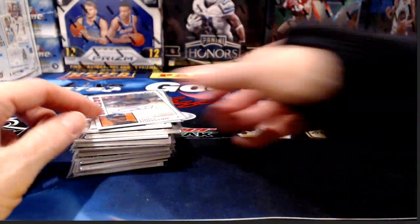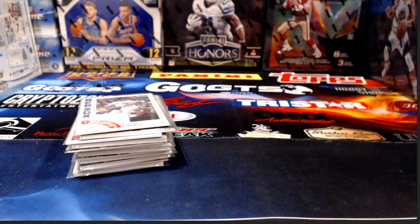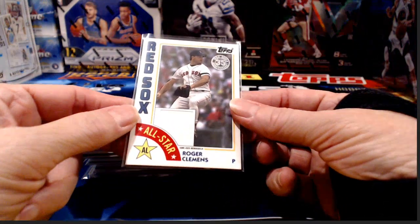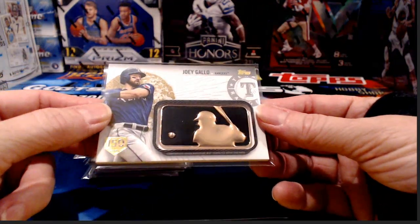The Braves with Johan. The Braves with Tukey. And the Braves with Sean Newcomb. So the Braves had quite a good night. Our relics, Red Sox, Roger Clemens, Joey Gallo, and the Texas Rangers to 150.